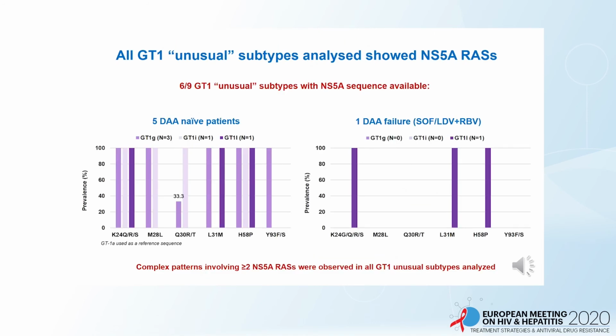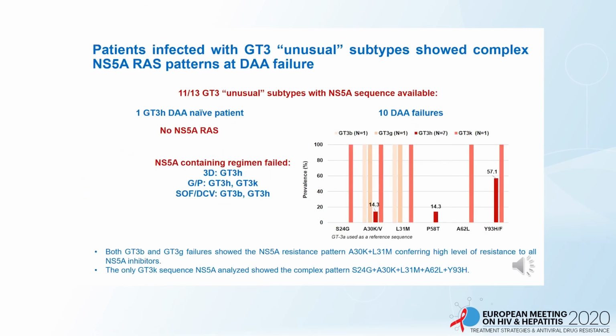Considering GT1 unusual subtypes, we had mainly NS5A sequences available for DAA naive patients. We observed that all 5 GT1 unusual subtypes analyzed showed natural polymorphisms in the NS5A. In particular, GT1G showed natural polymorphisms involving position 93. The only GT1L failure analyzed had the same substitutions observed in the GT1L DAA naive, involving positions 24, 31, and 58.